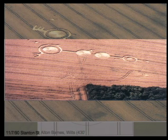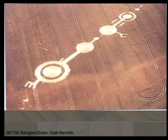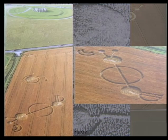And then a whole series of more linear ones, all in the Avebury area, East Kennet, this one. And there's another one, a rice paddy in Japan. 1990 we're in. Here was one at Stonehenge that came down in 91.